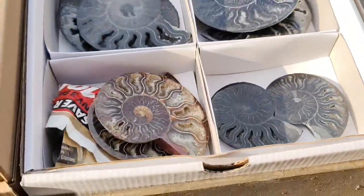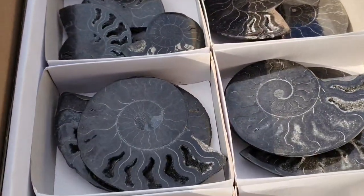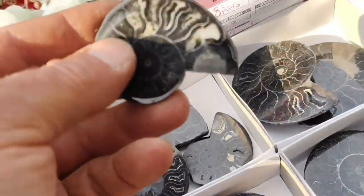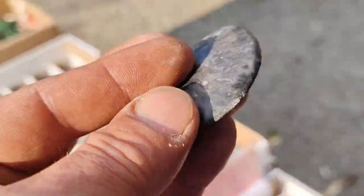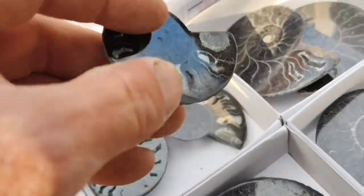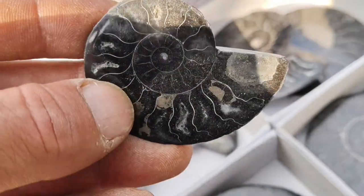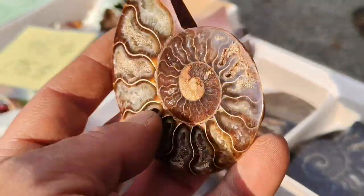Then some ammonites, mostly black ones, mostly ordinary, but these little small ones just scream out with their little pyrite inclusions. That's a beauty. There's 8 pairs in this flat. There's 1 pair of brown ammonites.